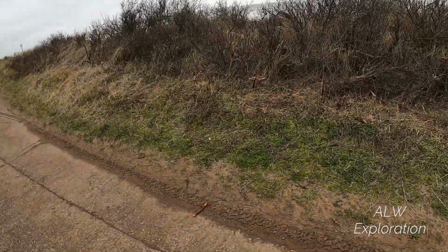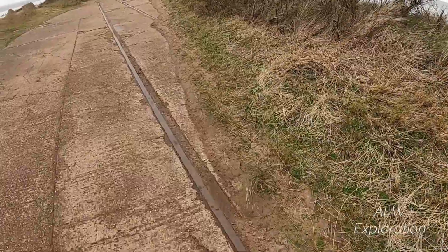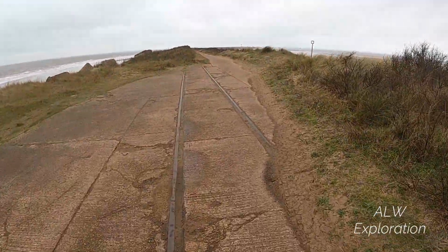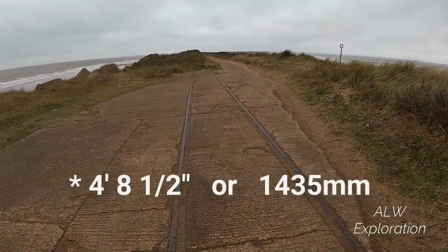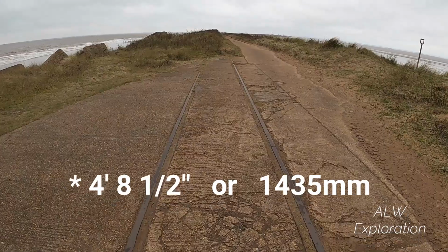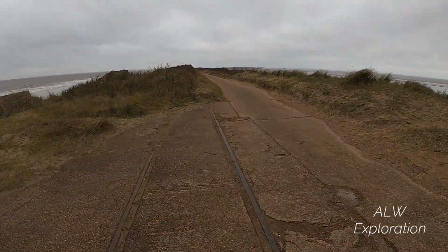But it's under this scrubland here. It's built up. And then we've got standard, I think it was a 4 foot 7.5 inches or something like that, the actual gauge of a standard railway. So this used to have a standard railway go all the way down. They used to have a track that looped round, so yeah, all the supplies and everything used to come down by train.